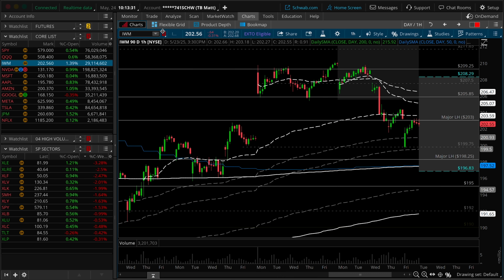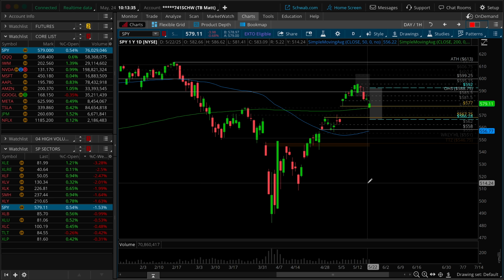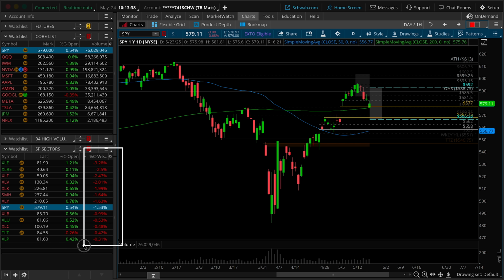Let's take a look at the performance of our S&P sectors. Let's just reset some of the screens here and have ourselves a look. Who was leading, who was losing, and where was the weight? Of course, we have a red week, so it's not a shock to see everything down. Energy leads to the downside, followed by real estate, then financials, then healthcare, then the tech sector, then semiconductors.